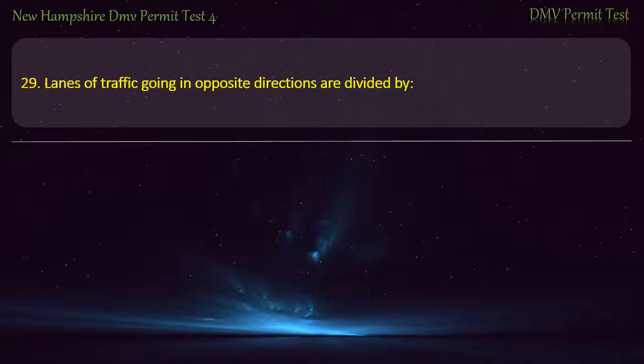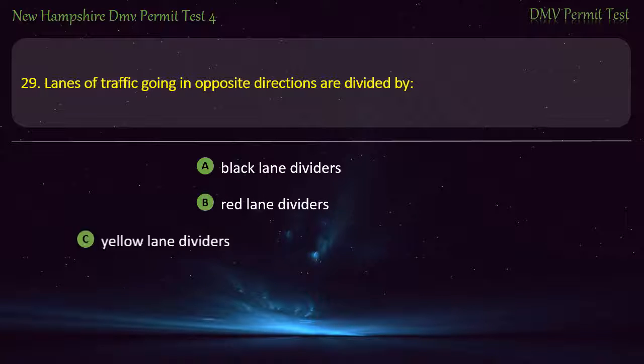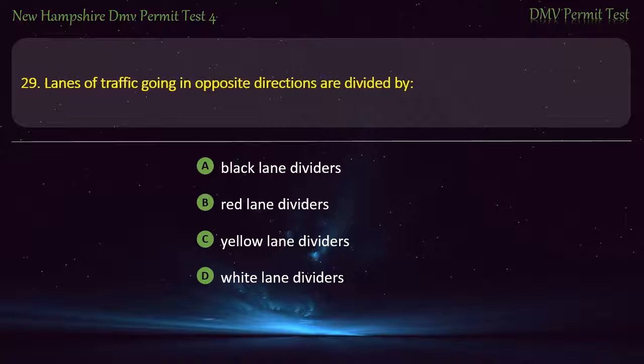Question 29. Lanes of traffic going in opposite directions are divided by black lane dividers, red lane dividers, yellow lane dividers, white lane dividers. Answer. Yellow lane dividers.